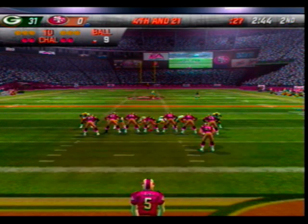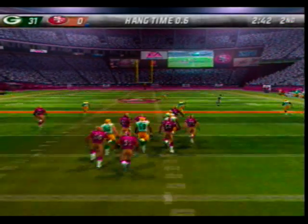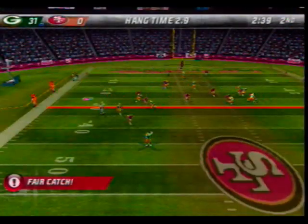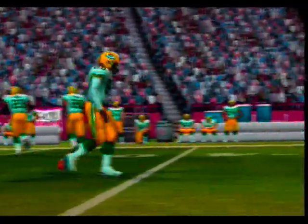Three plays, they lost yardage. Here comes the punter. Fair catch made at the 46-yard line.